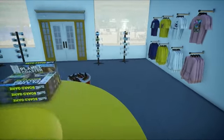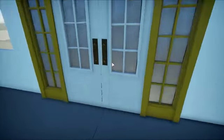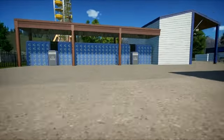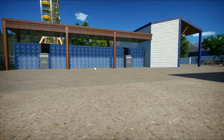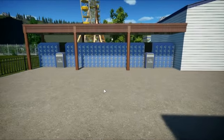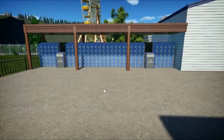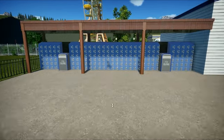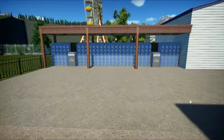Another thing that I've done that is so nondescript that it works exactly is this little locker area. It's literally what you would see at a Six Flags park. It's nothing special. You just walk up, you put the money in, you get your locker for however long they give you. It comes with a key, and that's it. I love it because it's super simple, and that is what we are always going for here.